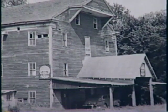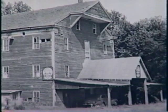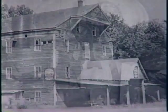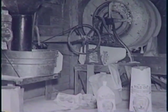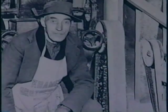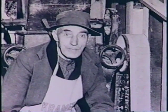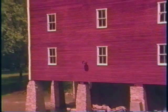In 1951, a new state law required all mills producing flour for human consumption be entirely free of rodents. Such extensive remodeling was not affordable, so after more than 100 years of operation, the mill went silent. Unlike most gristmill owners at the time, Claude Sheets saw a window of opportunity. He turned his mill into a time capsule testament to a bygone era.